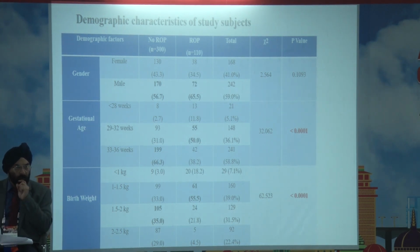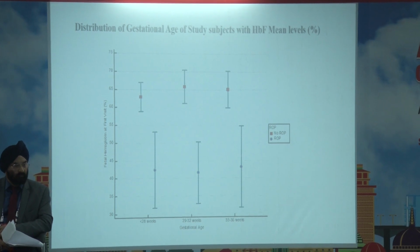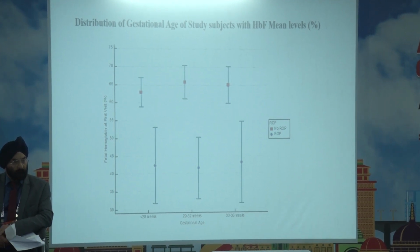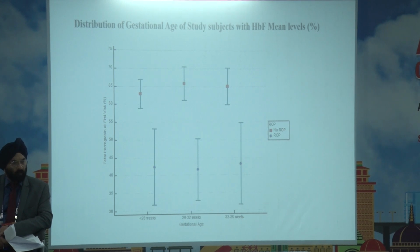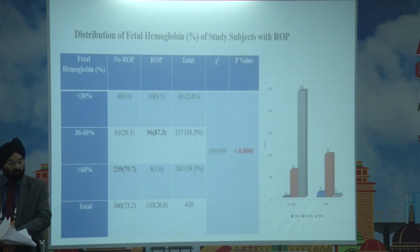This is the basic demographic characteristic with respect to ROP. Although there was male preponderance, it was not statistically significant, and those infants who developed ROP had a lesser gestational age and birth weight, which was statistically significant. This is the mean fetal hemoglobin graph with respect to gestational age, in which we can clearly see that infants who developed ROP had lower fetal hemoglobin levels compared to those who did not, in all the gestational age groups. Similar findings were observed with birth weight. Infants who developed ROP had lower fetal hemoglobin levels in all the ranges of birth weight till 2 kg.